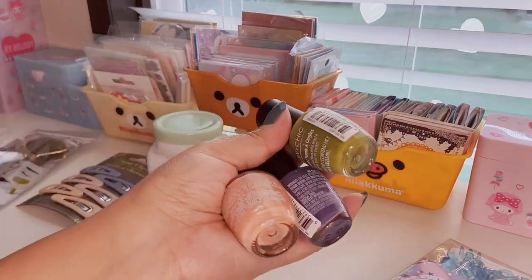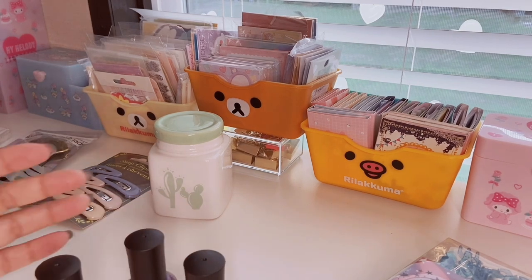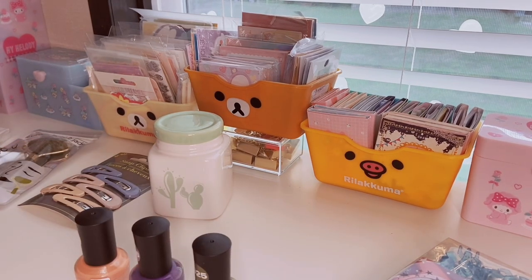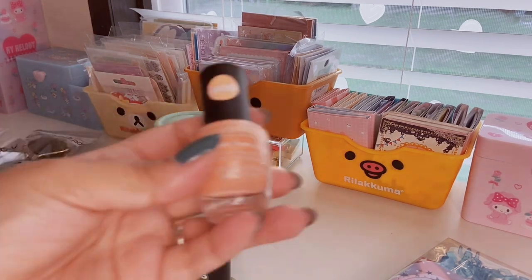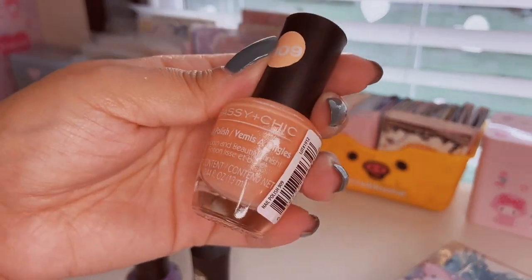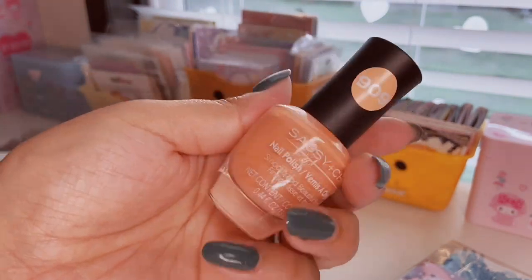And then I also picked up some new nail polish. It's been a very long time since I bought new nail polish, just because I pretty much have every shade and color there is, and I don't like getting multiples of the same kind of shade, even though they're a little bit off by the tone or the tint. But I found these, and I thought these were pretty cool, and I don't have anything similar to them in my nail polish collection. So they're by Sassy and Chic. It's 0.44 fluid ounces. This one is 909.